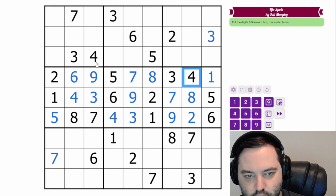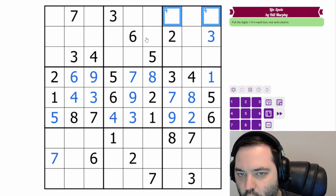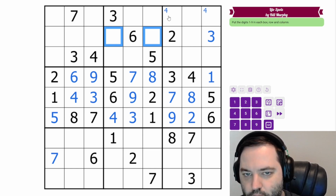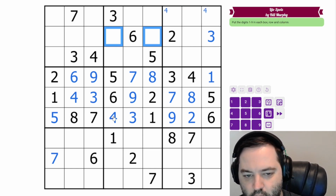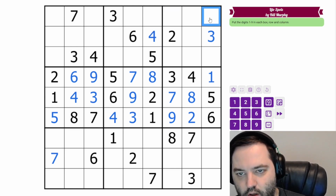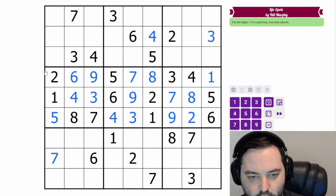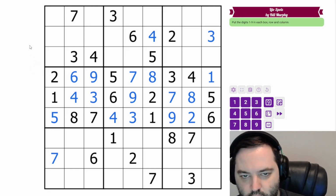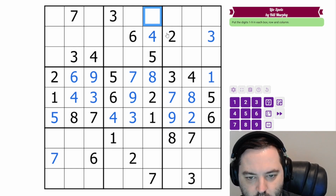It's not how I saw it originally. What I saw originally was 4 looking into this box, which means 4 is limited to one of these cells. And now 4 is limited to one of these cells because we have this 4 and these 4s, and that can't be 4. So 2 ways to see it, as there often is in Sudoku. You can change your viewpoint and see the same deduction in a completely different way. And that is okay. Use it however you see it.